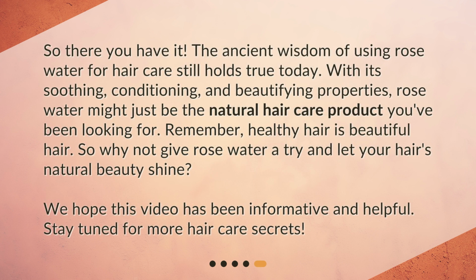So there you have it. The ancient wisdom of using rose water for hair care still holds true today. With its soothing, conditioning, and beautifying properties, rose water might just be the natural hair care product you've been looking for. Remember, healthy hair is beautiful hair. So why not give rose water a try and let your hair's natural beauty shine?